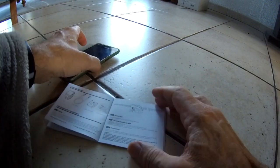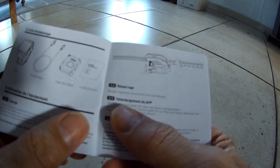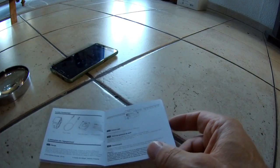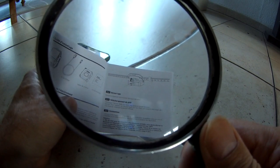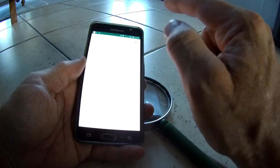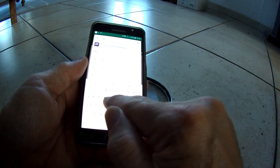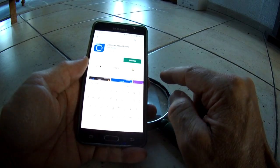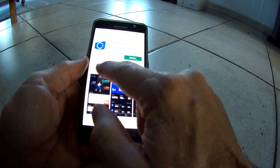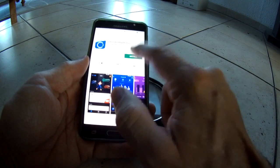So now we need to install the app. You can't do a great deal on the phone without an app, and here are the instructions, and well, I can't read a thing, so I'm going to have a look with this magnifying glass. It says to download Zero Health Pro, so fire up Play Store. There we go, Zero Health Pro, it's found it. 2.9, they're never very high, these Chinese apps. Over 100,000 downloads. Let's install that.